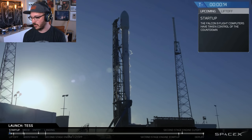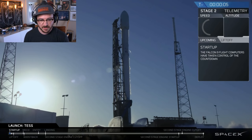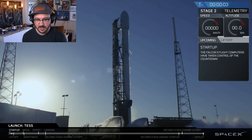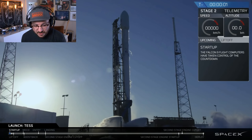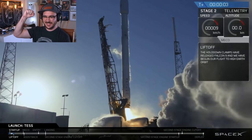Stage one is at startup pressures. T-minus 15 seconds. Falcon 9 is configured for flight. 10, 9, 8, 7, 6, deluge happening. 5, 4, 3, 2, 1. Ignition. Liftoff.